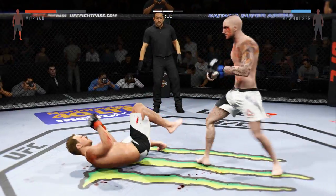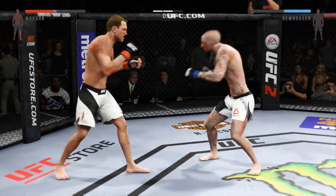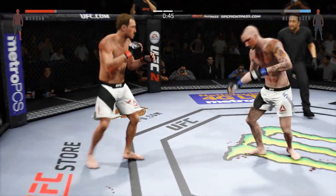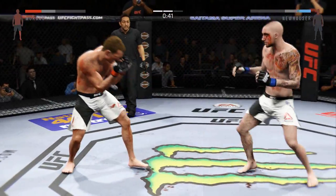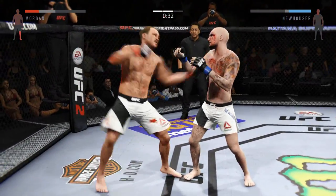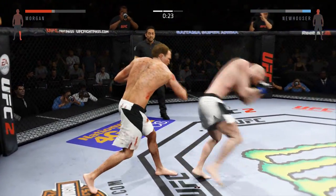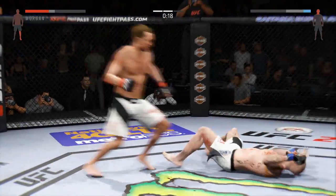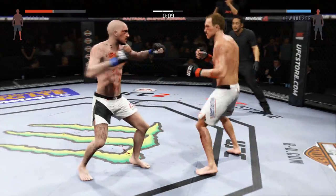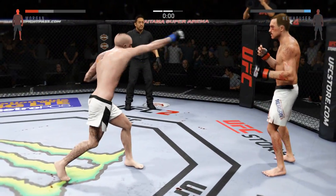Huge kick. Back up to his feet. Hard spinning back fist. Huge kick to the head lands. Big body kick. Oh, powerful kicks. Huge uppercut. Big shots. Big left hand. Powerful jab. Wow, he goes down. Big straight punch. Oh, that's a powerful elbow. He is in trouble. He's stunned. Great finish to round two.